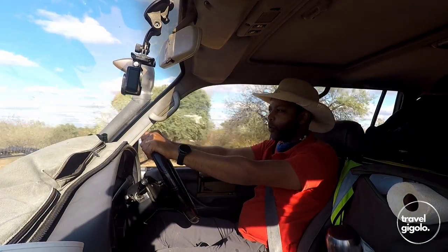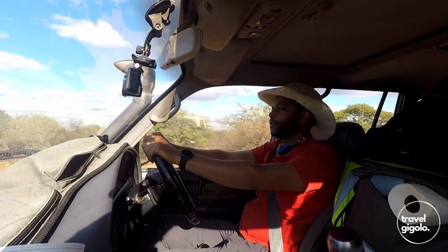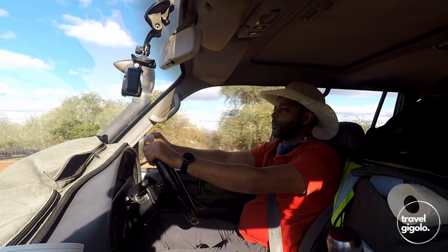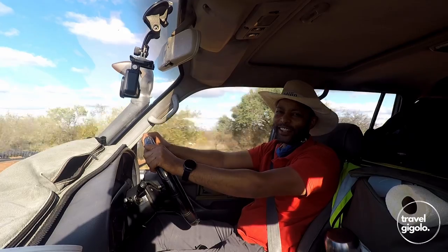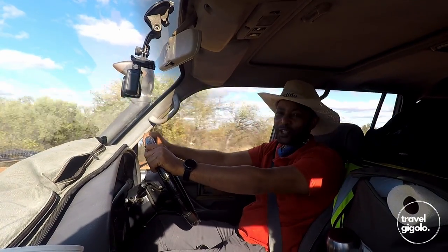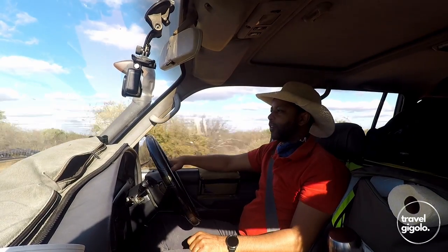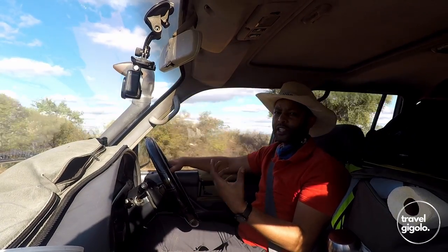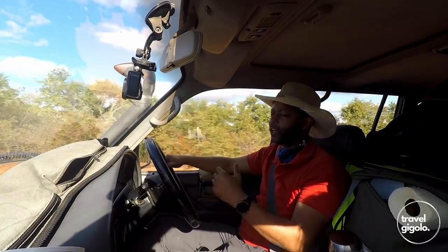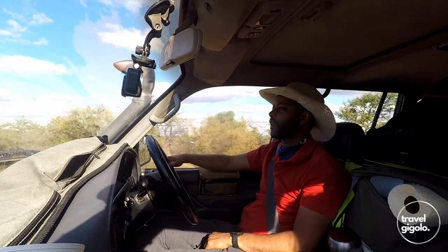Zimbabwe border post. New border post at Beitbridge. New process. Longer time than the previous crossing. It's a very nice border post, but kind of lack of a system and people respecting queues and that sort of thing, and people jumping to the front, and quite a frustrating process.